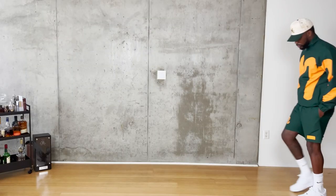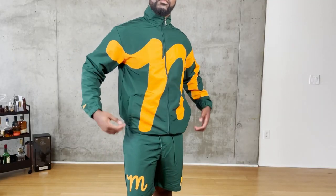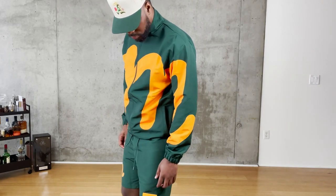I picked up a track suit. Now this track suit is football inspired, not American football, but European football, F-U-T. This track suit comes with a huge M across the chest and on the arms, and also has the matching shorts or the track pants. And I decided to go with the shorts. Usually I would go with the pants, but since it is summer, since it is getting hot, I decided to go with the shorts.